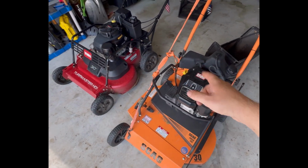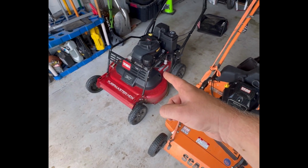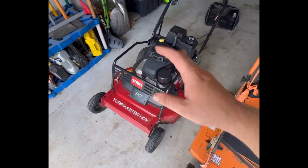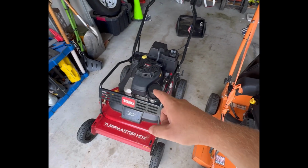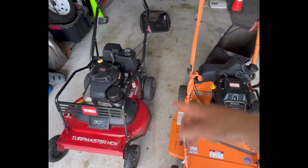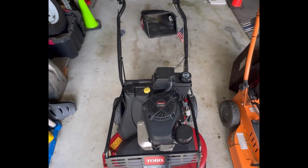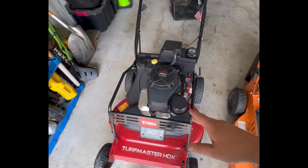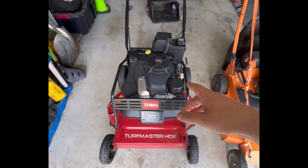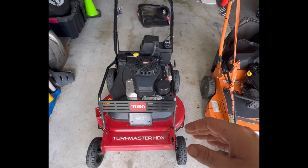Just remember, I do recommend the Kohler over the Kawasaki. The reason why I picked the Kawasaki is I just wanted to try it out, and I tried it out for you guys. So don't get the Kawasaki, it's underpowered. Definitely get the Kohler on the Turfmaster. You'll be good to go. You'll be happy with it. And hopefully your idler pulley doesn't go down as quickly as mine did. I did overwork this thing maybe a little bit, maybe not.